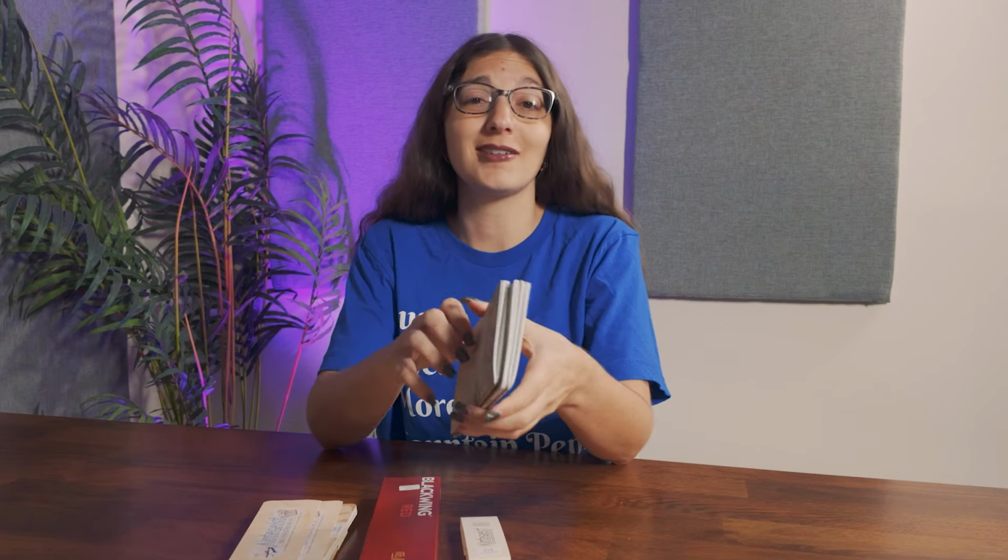Which I'm trying to like more. I don't know, maybe 2025 will be my grid notebook year. Right now I'm only using lined paper, so I'm trying to broaden my horizons with graph and dot.